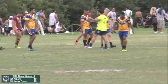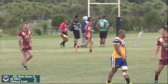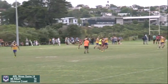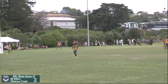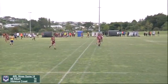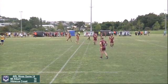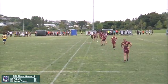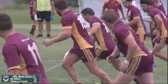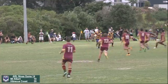You would think Hibiscus Coast probably have this one wrapped up now at 20 points to 10 with the kick to come. Not long left here at Stanmore Bay at the Sports Safe ARL Nines. The kick is away. So 20 points to 10 it remains. Hibiscus Coast with the lead. So Hibiscus Coast get us back underway, holding a 10-point lead in this one.